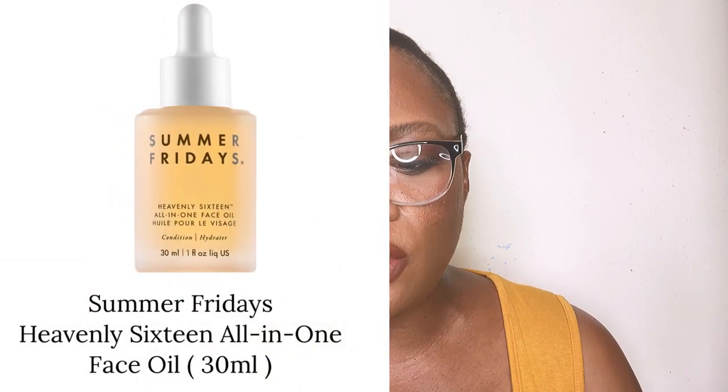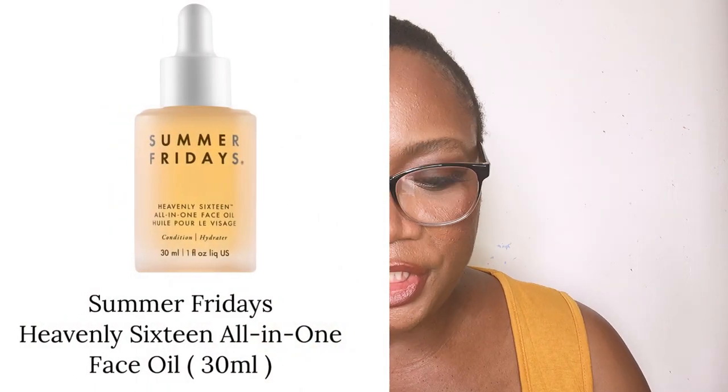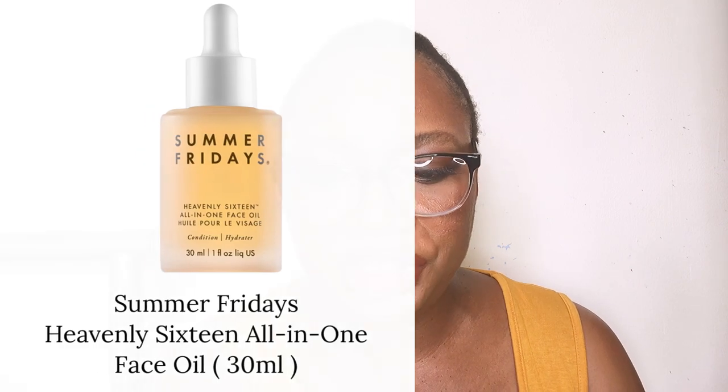And the next beauty product that I believe you should add to your collection in this autumn winter season is by Summer Fridays, and it's called Summer Fridays Heavenly 16 All-in-One Face Oil. It's rich in amino acids, it's rich in antioxidants, it has rosehip oil, cucumber, pear, watermelon, and pomegranate oils to strengthen the skin's natural moisture barrier. So it has all the skin loving ingredients, and I would definitely recommend it to you in this autumn winter season.